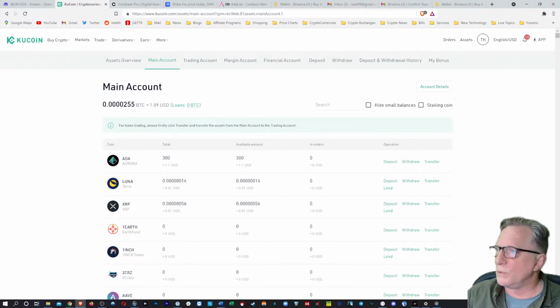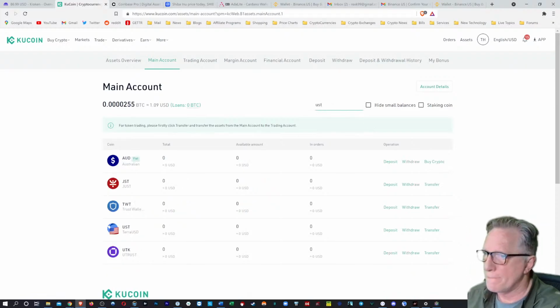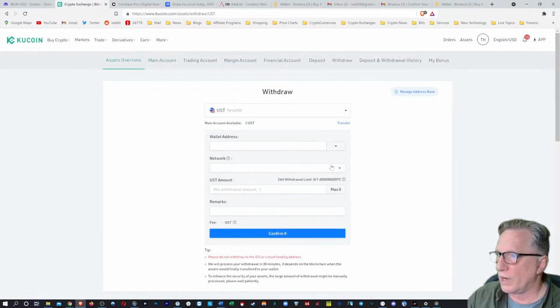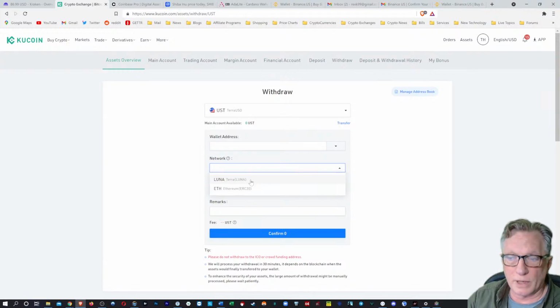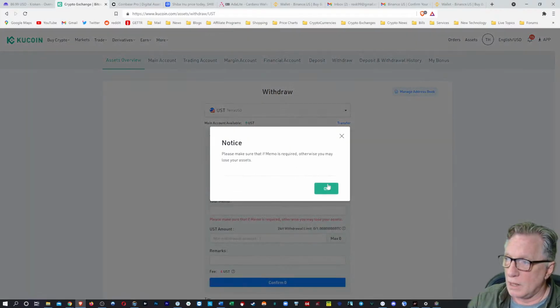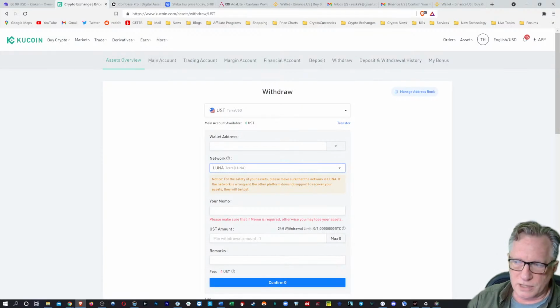Okay, so if you want UST, notice that when you withdraw your UST to whatever wallet, you can choose the network. And you want the Luna network because the fees should be cheaper on the Luna network for UST. But it looks like they're going to charge us a $4 minimum in order to get our UST. So the best way to purchase our UST is on the Terra Station interface.